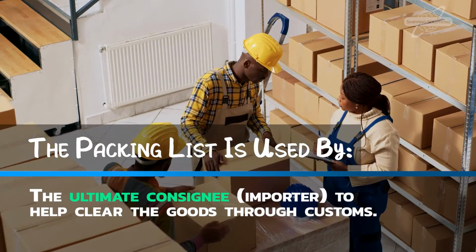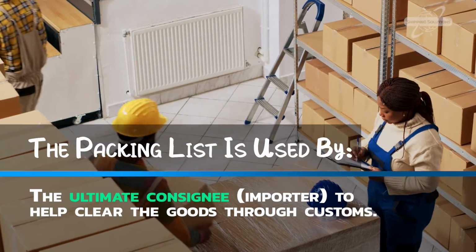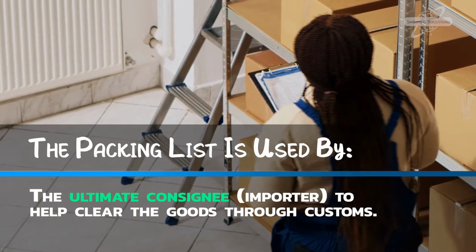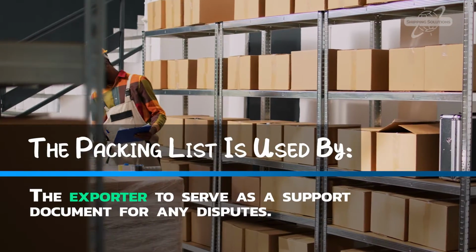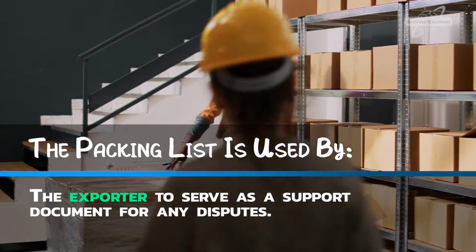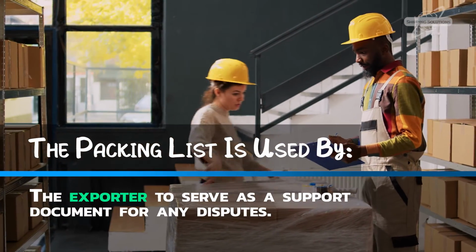The ultimate consignee and their agent will use the packing list to help clear the goods of customs in the country of import, including any security and compliance screenings they need to comply with. As the exporter, you'll need a well-prepared packing list in case you have any disputes with the carrier over the weight and measurements of the cargo.